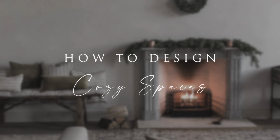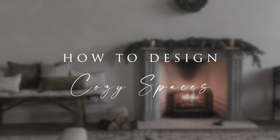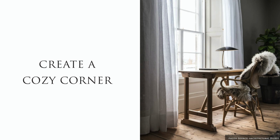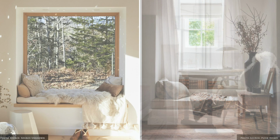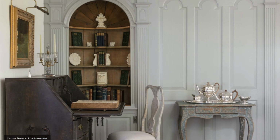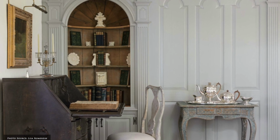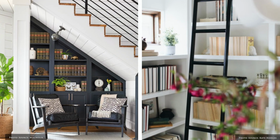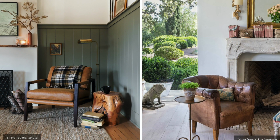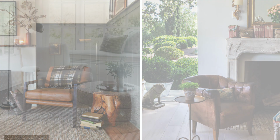Today we share our love of cosy spaces and how to create one in your home. Finding a room or a corner in your home where you can truly unwind and relax is essential to well-being. Ideally, the space should be uncluttered and calming, allowing the mind to rest or to be able to enjoy uninterrupted time with your favourite book or hobby.